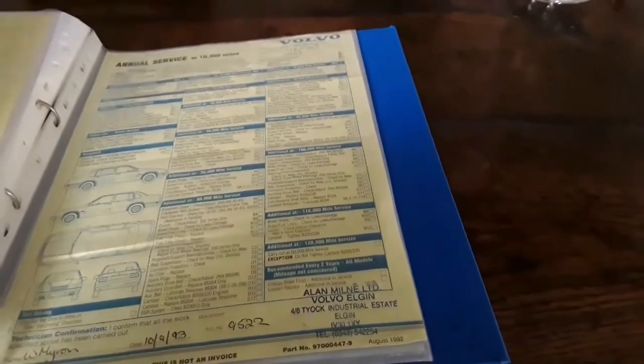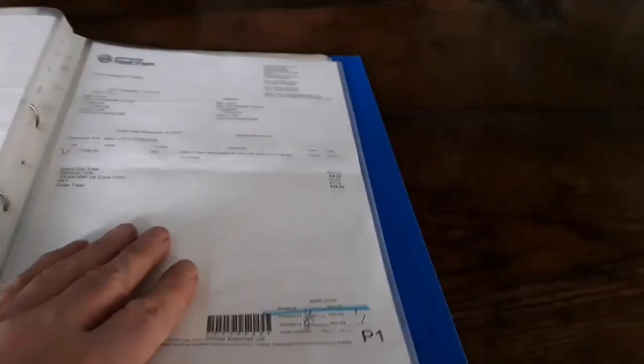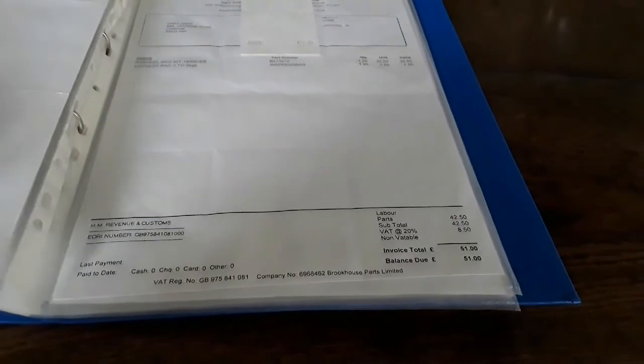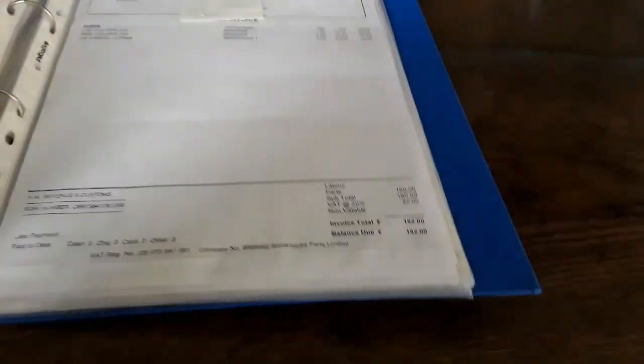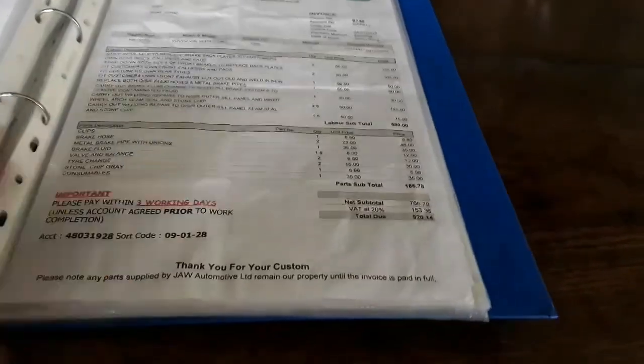Very quickly running through the history folder. It's got some of the service sheets from the very early servicing done at Alan Milne. Kept the sheets for those. And then there are various assorted bills here showing for things like wheel bearings, and in the last 2 or 3 years, as well as the wheel bearings done, it's had new front and rear brake calipers, new front and rear brake discs.